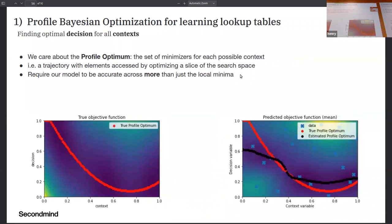What we're doing now for this problem for engine calibration is actually quite different. This is something called profile Bayesian optimization. As I said before, we're interested in learning a lookup table. So we're no longer interested in learning a single point. We now need to find the location of the minimizers for a whole range of inputs.